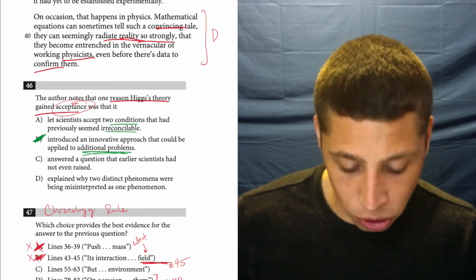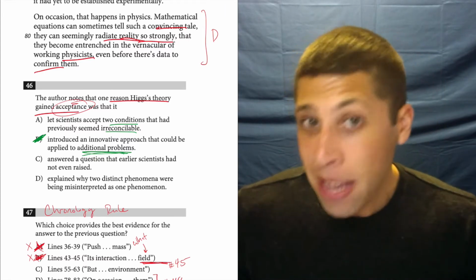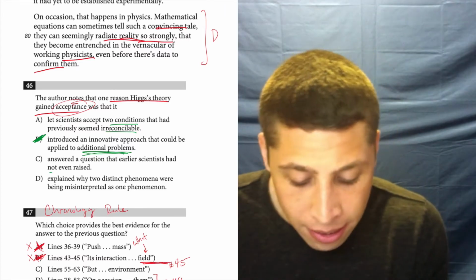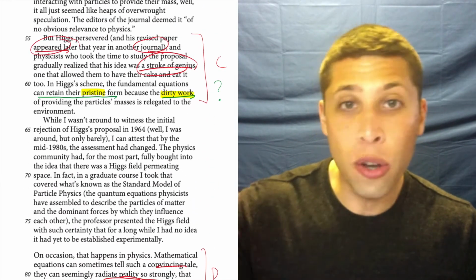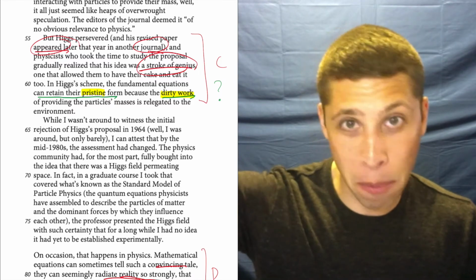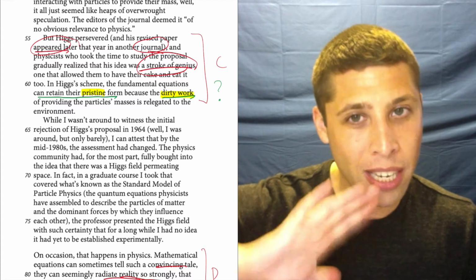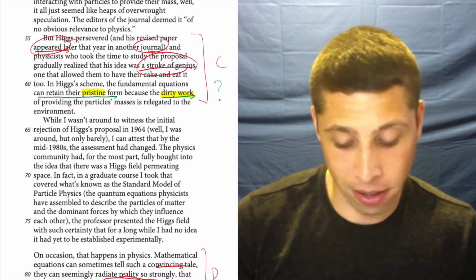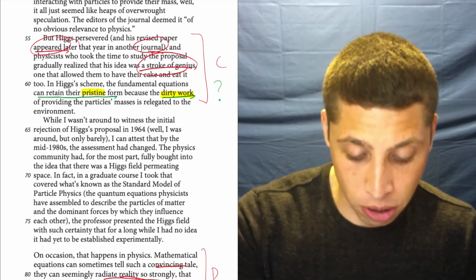C, "it answered a question that earlier scientists had not even raised." Well, that may be true, but the lines here do not say that. It does not say that this was a new question that was being asked. It kind of comes up in previous line references from other questions, but we need the line references here to talk about that, and they're not doing that. So it's saying that there was a stroke of genius. It kind of allowed them to solve a problem.